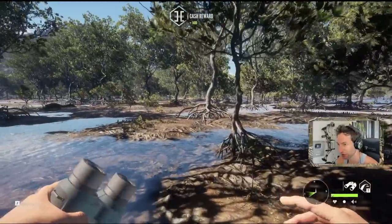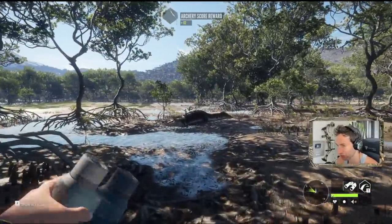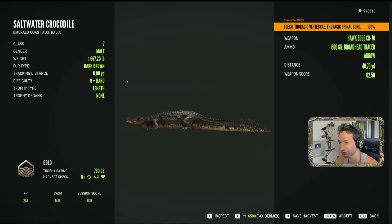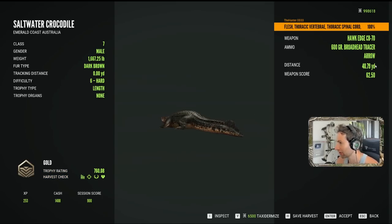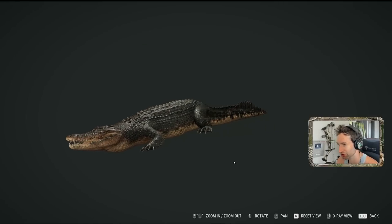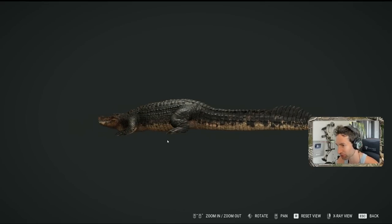So now we'll get back over here and pick up this gold, because we finally did, in fact, get a gold saltwater crocodile. Yep, there he is. It's a dark brown. Cool-looking one as well. 760. And we pulled off a spine lung shot at 40 yards, as he was coming at us there. There we go. Big old gold saltwater croc down with the bow.